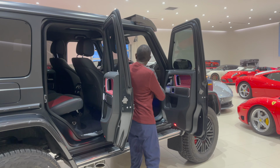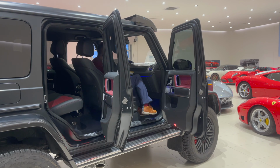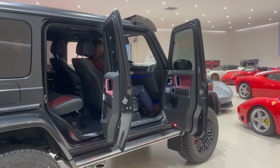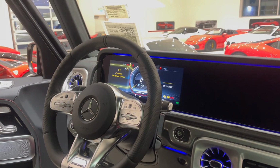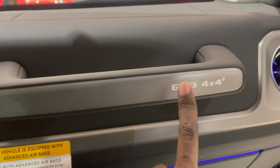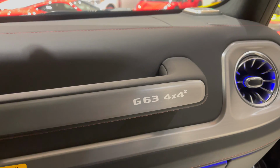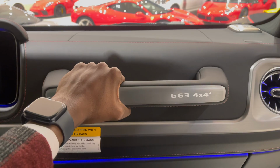There is a handlebar at the very top, and once you're inside, you are towering above everything else. Everything seems so small, but the interior is very stylish, as you'd expect with a G63. Nothing speaks of a 4x4 squared except right here there is a handlebar with a G63 4x4 insignia. But all the features are similar to a G-Wagon.